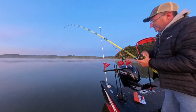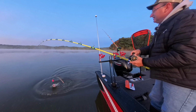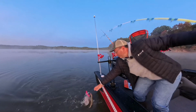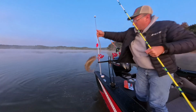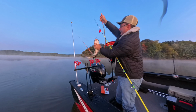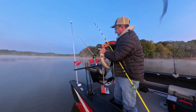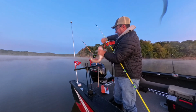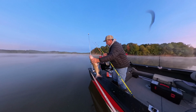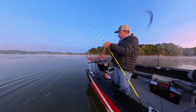Not sure what I got here, but, channel cat. But out here this morning, let me get him landed, then I'll explain what I'm doing here. There we go. Everything took my bait. That was on a big, big skipjack head, going for a big fish. There he is. The way it usually works, trying to catch a big fish and your big bait ends up catching a small fish.